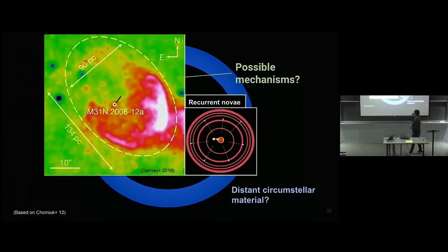And then one of the other mechanisms that people have often alluded to is the recurrent nova, where you have this accreting white dwarf model that continuously ejects repeating nova eruptions. And the nova shells eventually accumulate at a certain distance, because you have fast novae running into slow novae. And this is a great famous example in M31.